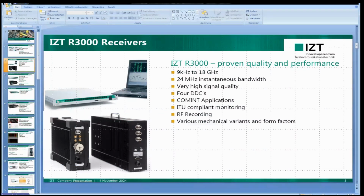Just a quick overview of our receivers. We have different receivers of the R3000 series. They are mainly used in the, let's say, ITU monitoring field. They are used for recording RF signals for bandwidth up to 24 megahertz. They are very good quality in the market, well established and used a lot.